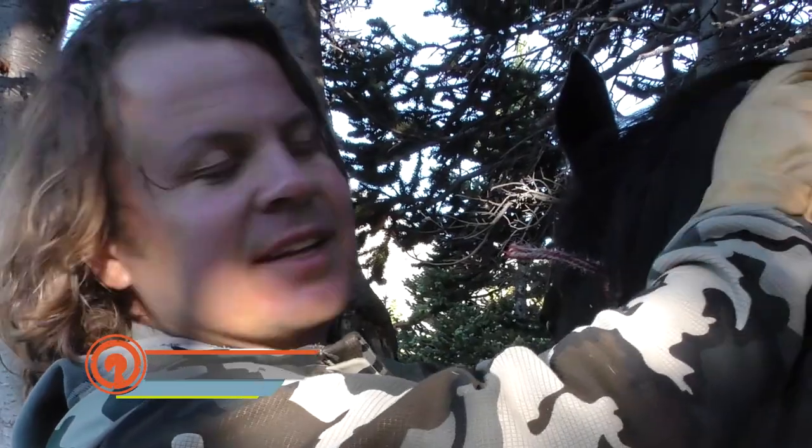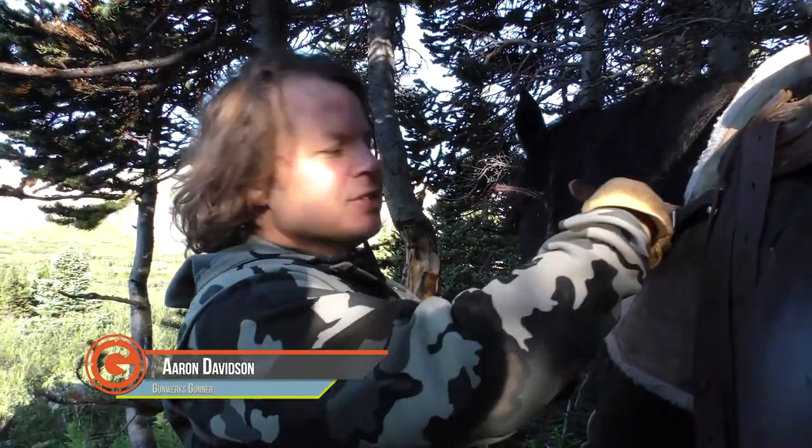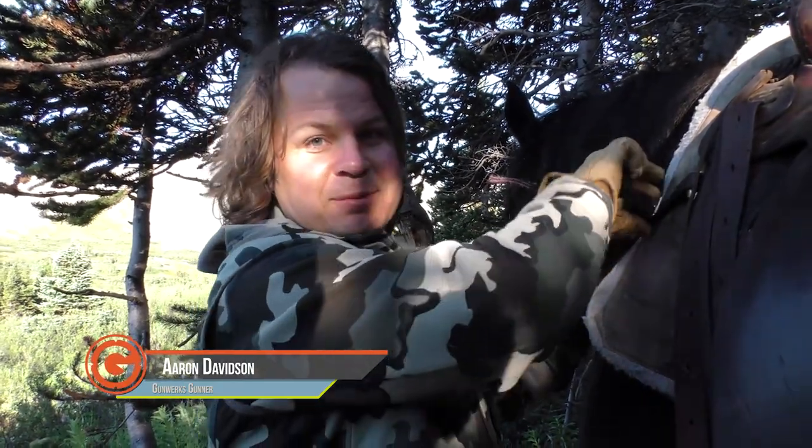We got a live sheep tag in the backpack today. The way I figure it, the fact that we haven't seen a lot of sheep just increases the odds that we're gonna see some sheep today.